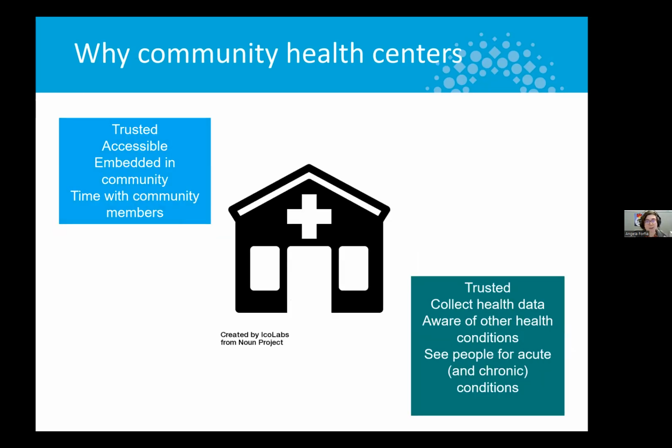So community health centers are really the best of both worlds. You know, you are accessible, you're embedded in these communities, you have time with community members. I know that none of us feel like we have enough time with our patients or enough time with our community members, but you have more time maybe than an emergency department. And you are collecting this health data, you know, unlike my church, you're collecting health data, you're aware of these conditions, and you're also seeing people for both acute and chronic care.